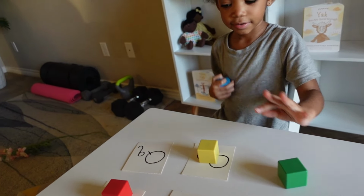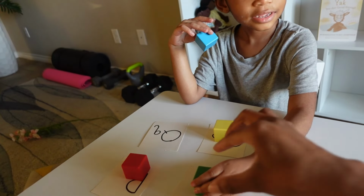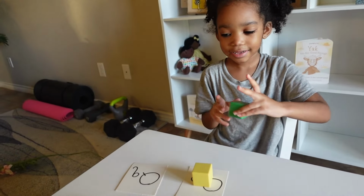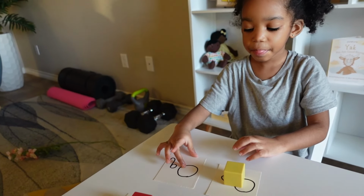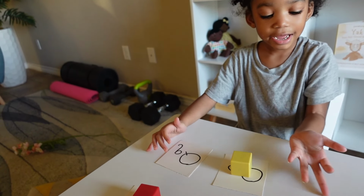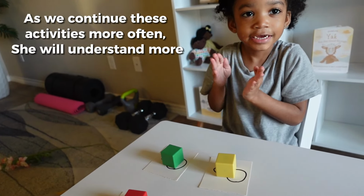Can you put the blue on V? V. Good job. And V, green. What is this? What letter is that? T. Q. My goodness. Green. T. Yes.